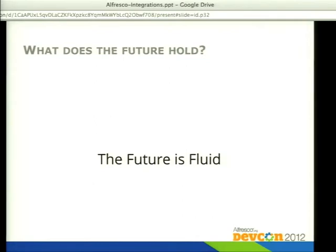All right, what does the future hold for us? Right now, our major projects that we're working on are the S3 connector, the Salesforce integration, and trying to make sure that Google Docs, which is finished through QA, is getting out the door for everything else. But the future is pretty fluid for us. Once we commit to a project, we're on that project. And right now for us, that is the Salesforce integration.